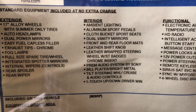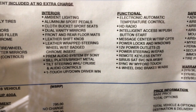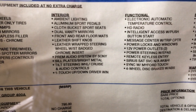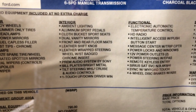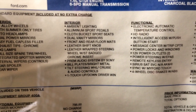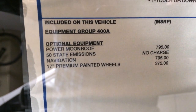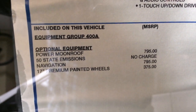has, I'm trying to see if it has nav. You may see it already. Trip computer. Yes, Sirius satellite. Sync with my Ford Touch. Doesn't say anything about navigation, unless I'm just missing it. Oh yeah, it does. It's down here. When you look at this stuff through a phone, you miss it. But yeah, nav is included on this car. $800 option. I could live without the roof, and I could live without the nav.